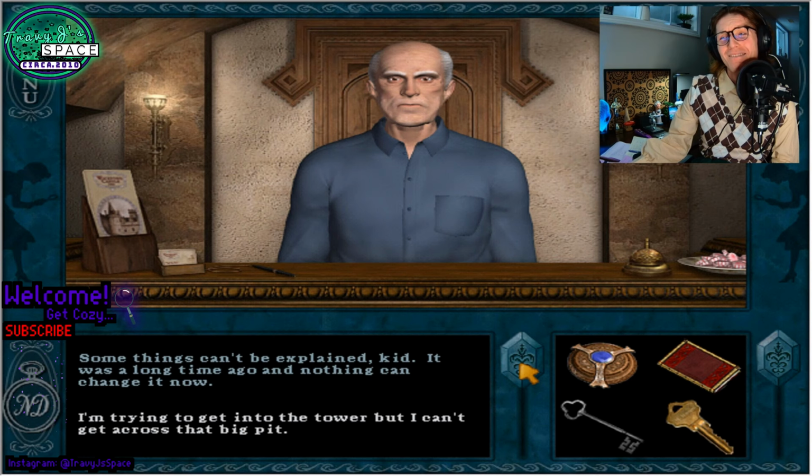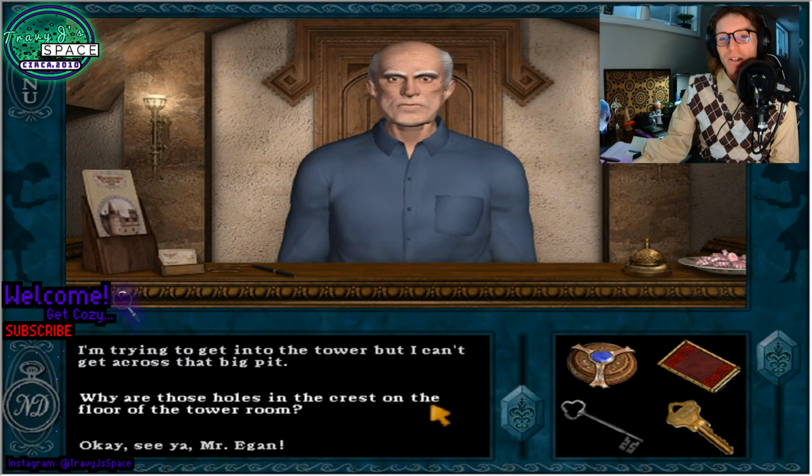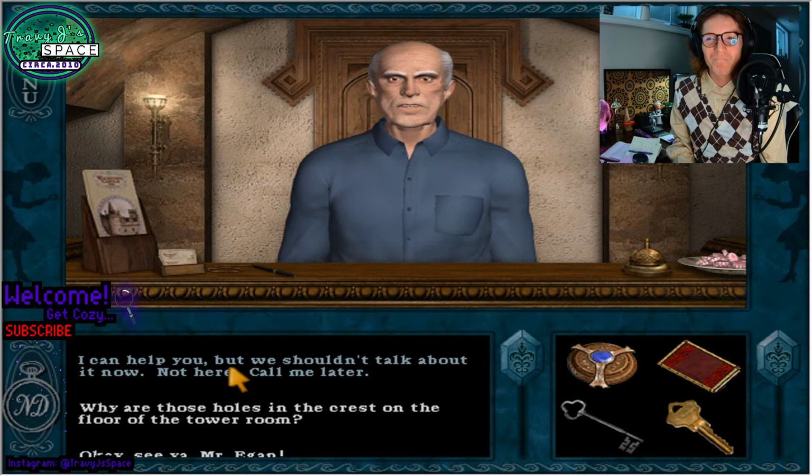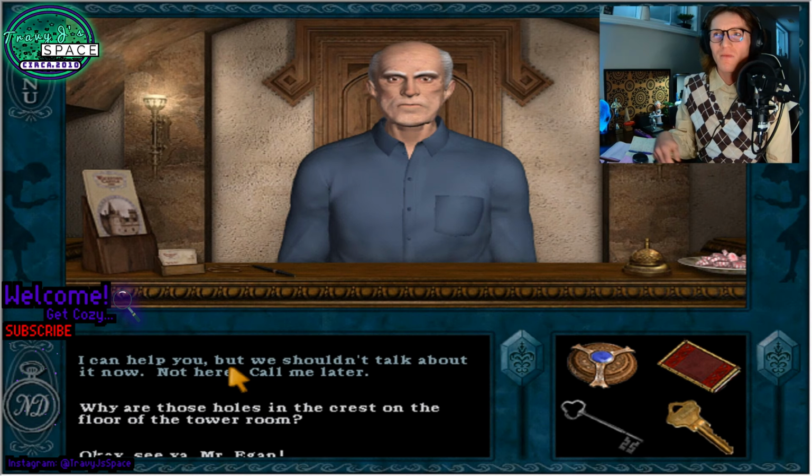Why are those holes in the crest on the floor in the tower room? I'm trying to get into the tower. Well, we've gotten into the tower, but let's ask this anyways. I'm trying to get into the tower, but I can't get across that big pit. I can help you, but we shouldn't talk about it now. Not here. Call me later. Okay. Call you later. Interesting.